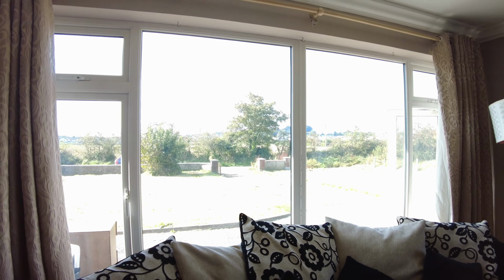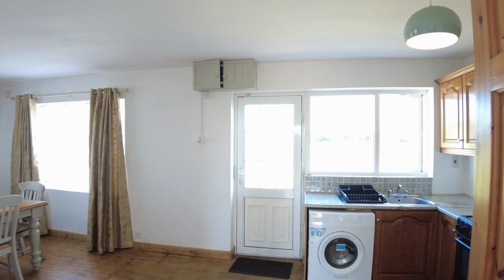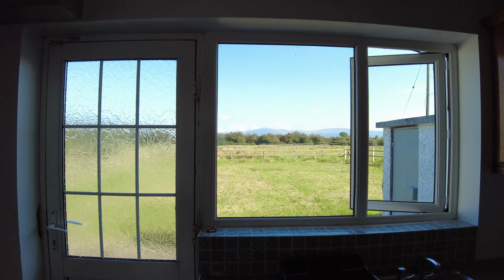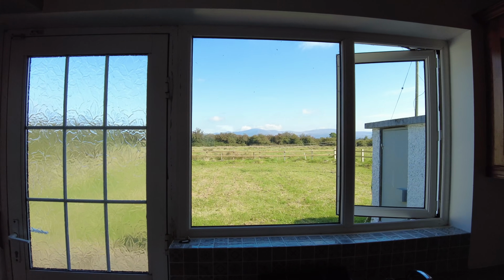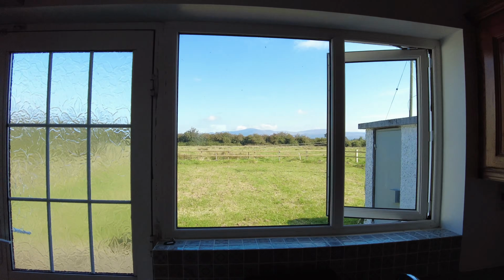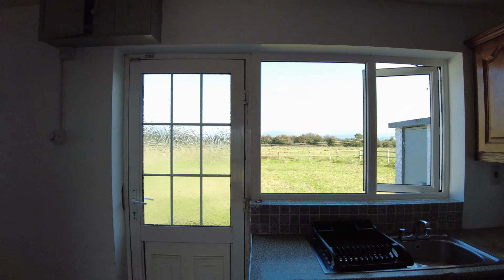Now we're next going to go into the kitchen diner. Kitchen diner to the back and side of the house. When I walk into the kitchen, you can't see it very well straight away, but looking straight opposite me is the lovely Cooley Mountains. Well, I think that's actually the Cooley Mountains, straight away from the kitchen sink, which you can just see in the distance there. It's lovely to see that.